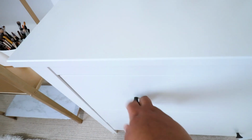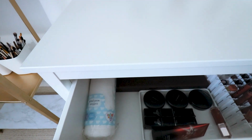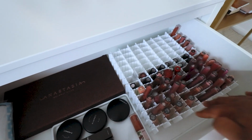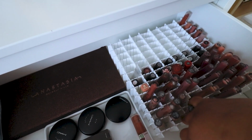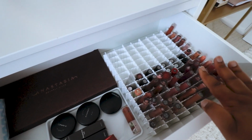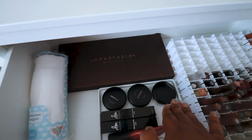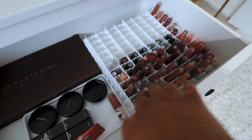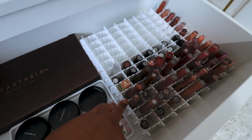Next is this drawer. Again, I picked it from Ikea. I'm using it as my makeup station. Let me show you guys what I've got in here. At the moment I've got my lipsticks in it, a few of the powders that I don't use, cotton buds. I'm going to insert clips on how I did this lipstick divider.